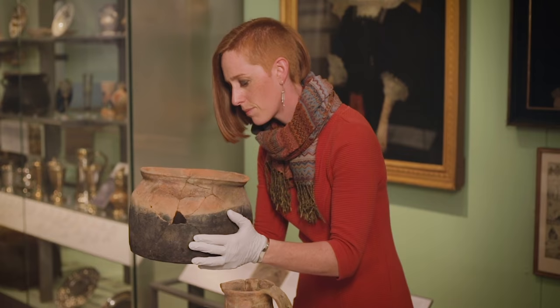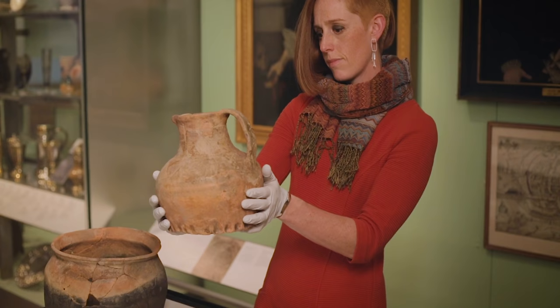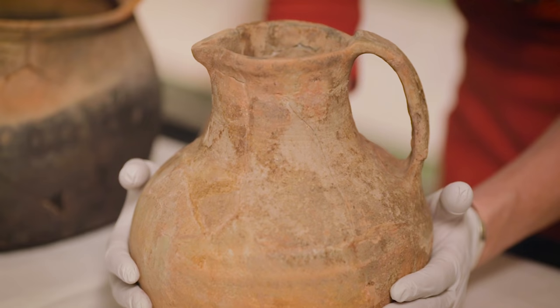And in an inner room, further pots, including a cistern for storing alcohol and two jugs. This extraordinary collection gives us a unique insight into the lifestyle, the wealth and material culture of the medieval people.